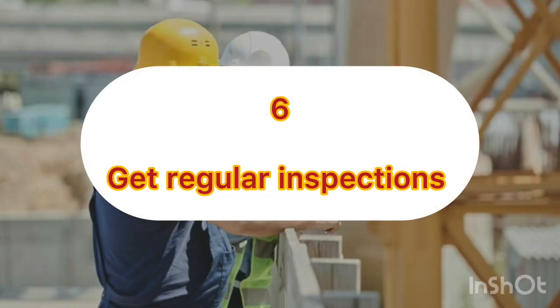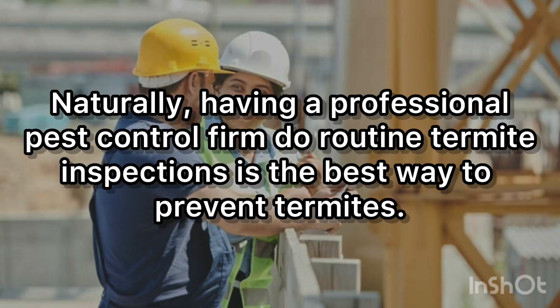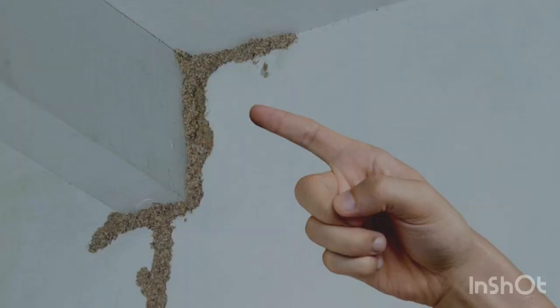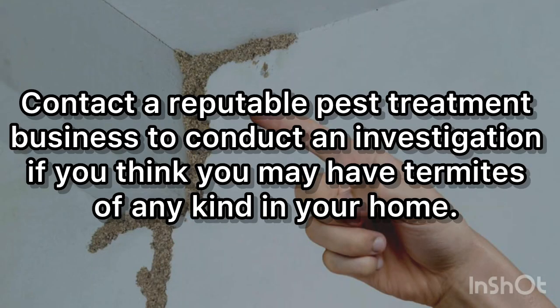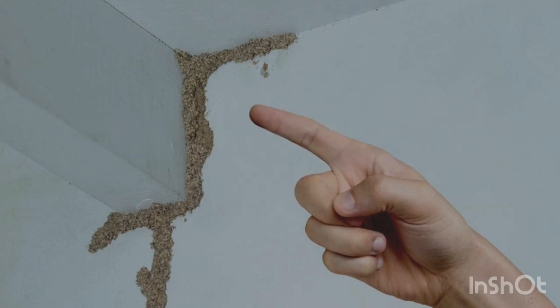6. Get regular inspections. Naturally, having a professional pest control firm do routine termite inspections is the best way to prevent termites. Last words. Contact a reputable pest treatment business to conduct an investigation if you think you may have termites of any kind in your home. These persistent vermin can swiftly erode your home's foundation.